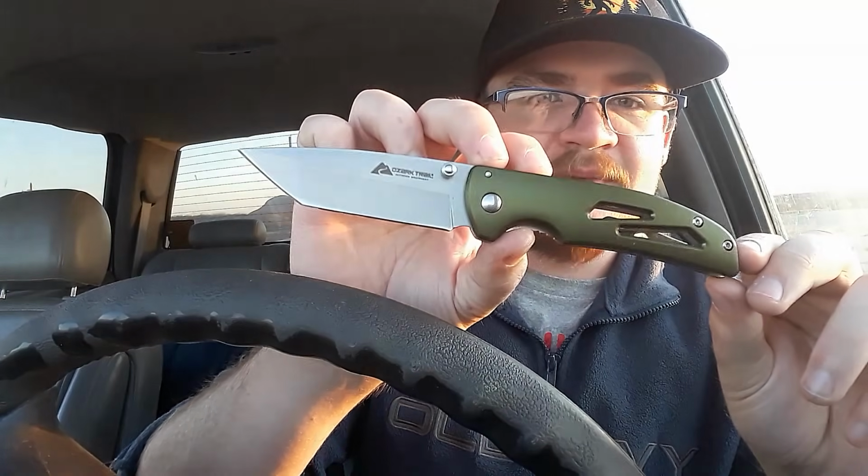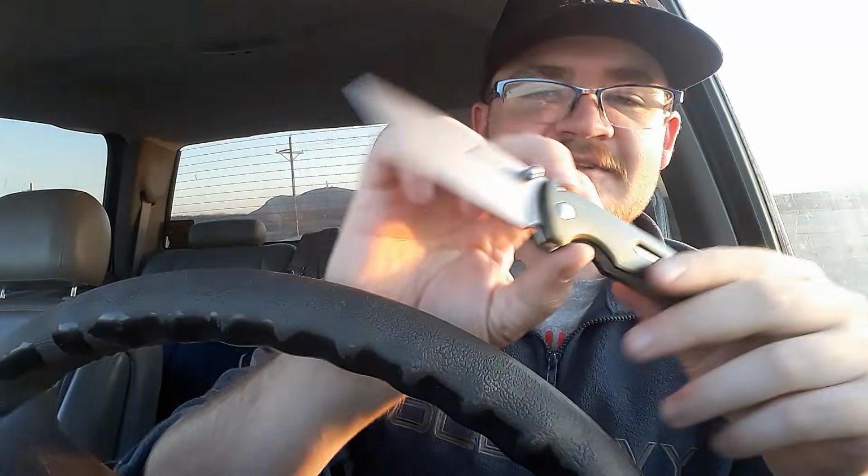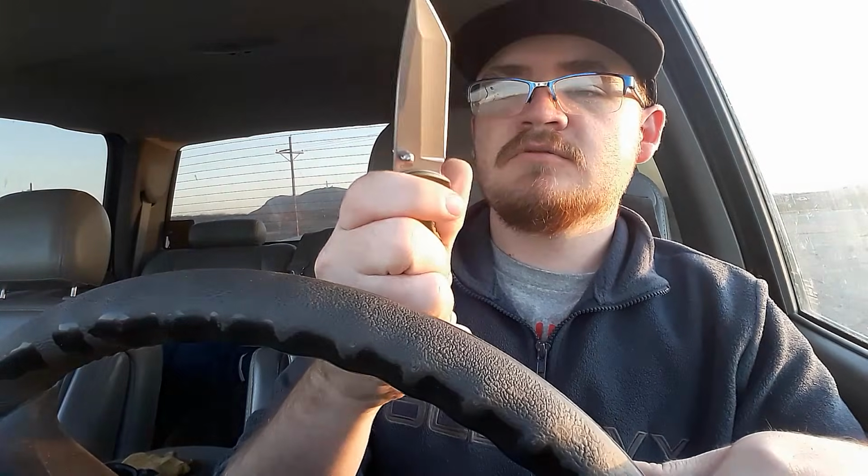All right, next up, let's grab the Tonto. That's a cool looking knife. I love the green. This one's probably my favorite aesthetically. Yeah, look at that. Let's see. No blade play. We've got a bead blasted finish on this one. Centering is also perfecto.